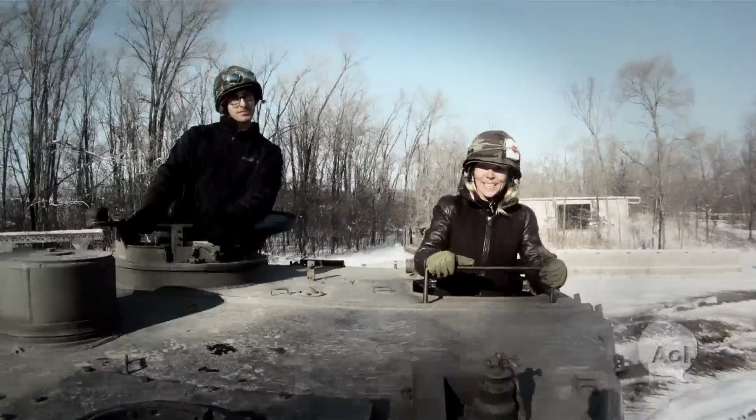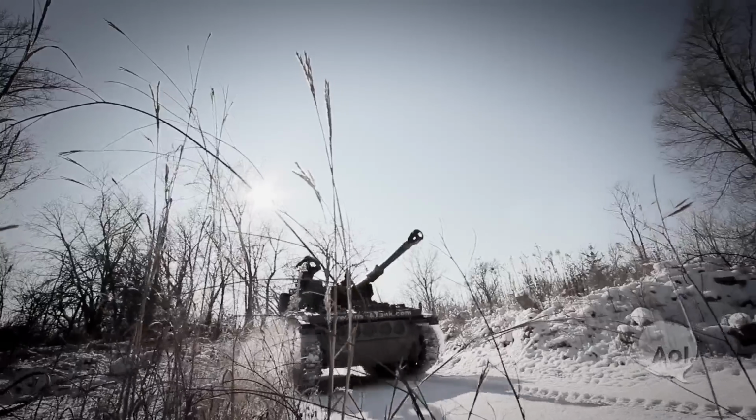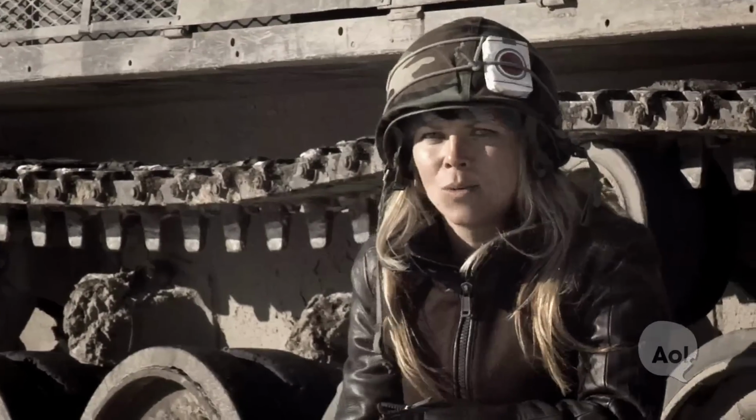All right. Tony took us for a ride, and it's a neat experience to be able to just sit there and say, in a tank, and if there was only ammunition in that giant gun, that'd be really cool.